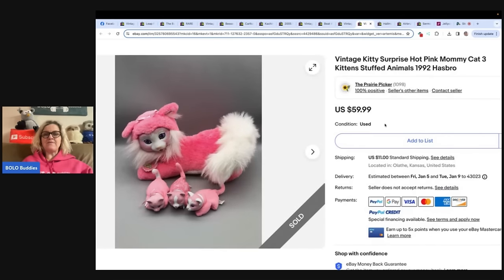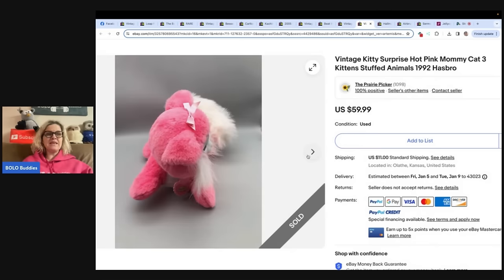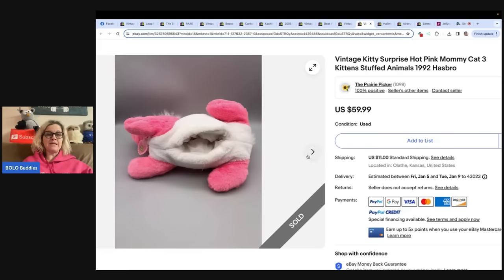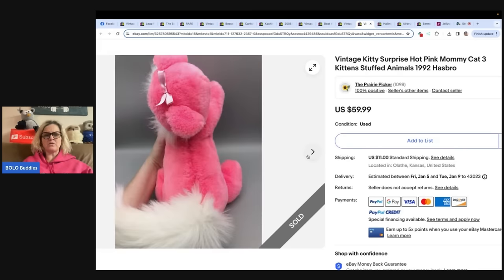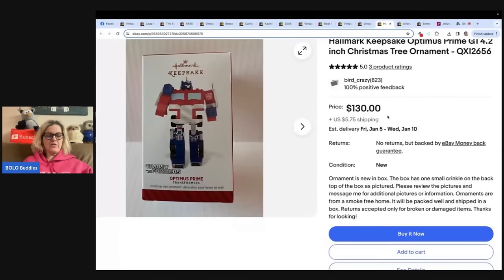This one is a vintage kitty surprise hot pink mommy cat with three kittens. These are something that you buy and it's a surprise how many kittens, or I think there's dogs also, are inside. So this one, she paid $5 for it and sold it for $59.99 within 5 months. And that one is the Prairie Picker also.